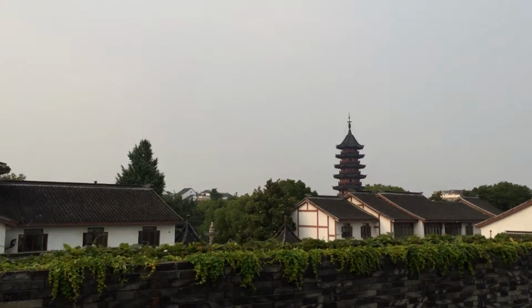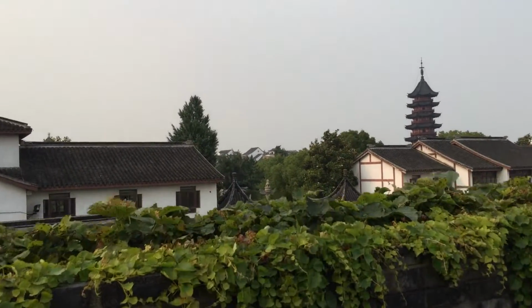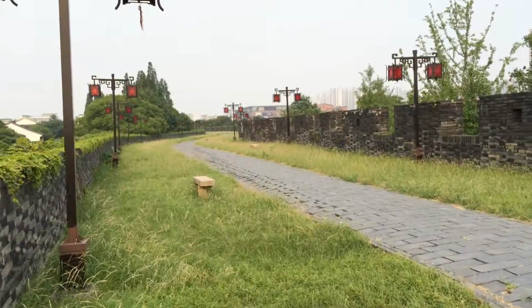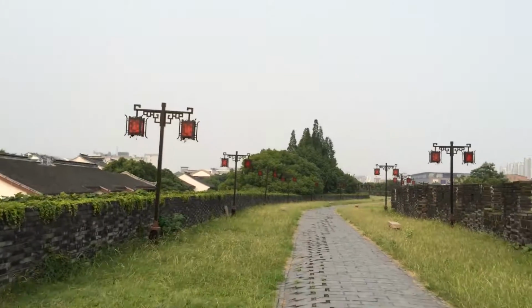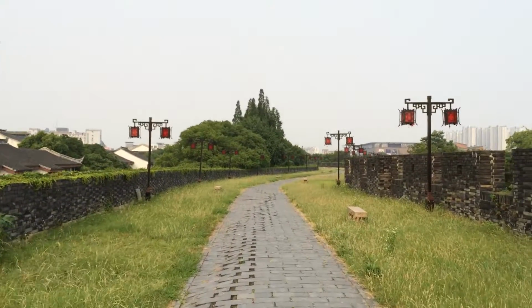I can still hear people ringing the bell. I was angry because I couldn't go up in the pagoda, so for 6 yuan they let you ring the bell, and I rang it. I rang it really hard. Everything should be closing up about now anyway. It's going on 5 o'clock. Oh, I'm going to go get a drink at the Bookworm.